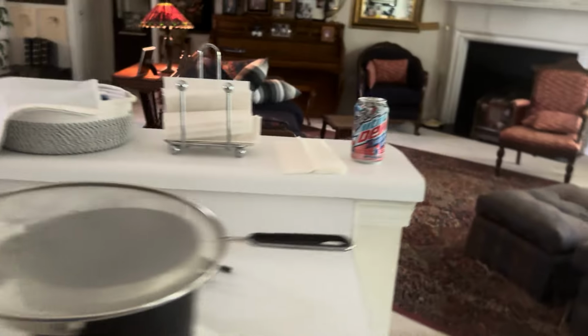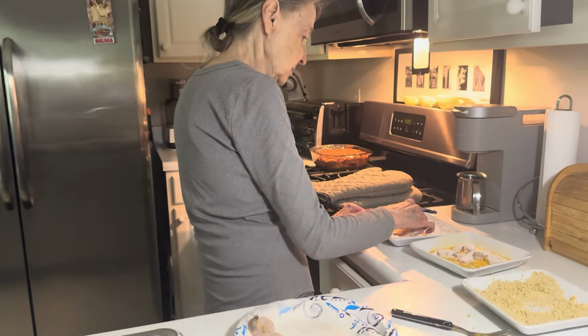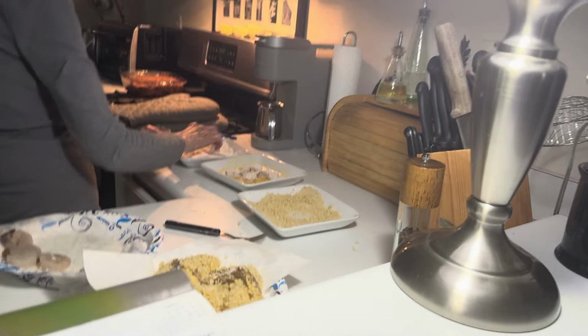Mm-hmm. Yep. So, yeah. There's a lot of shrimp here. I didn't know that. Exactly. It's only $5. They were the big ones. $5 for shrimp? Yeah, that's really cheap. Exactly. But they're big. They aren't the small ones either. And they're big.